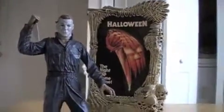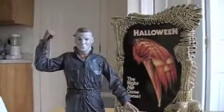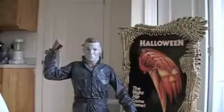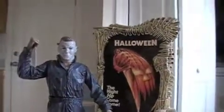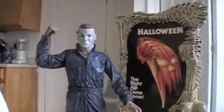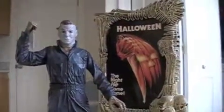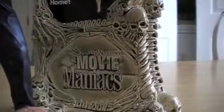I'm back and I'm here to bring you a very nice, holiday-appropriate figure, and that is the Shape himself. The evil on two legs with the blank, pale, emotionless face, also known as the William Shatner Star Trek mask by Don Post Studios. It is Michael Myers. Brought to us by McFarlane Toys in 1999, but in their horror movie Maniacs series.